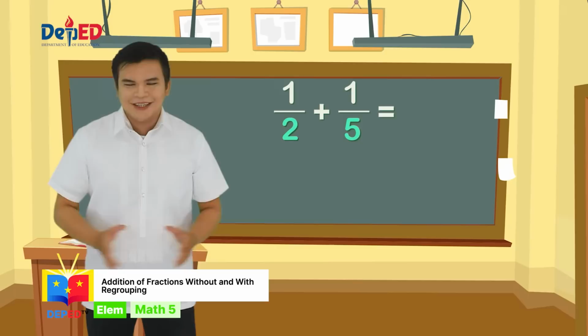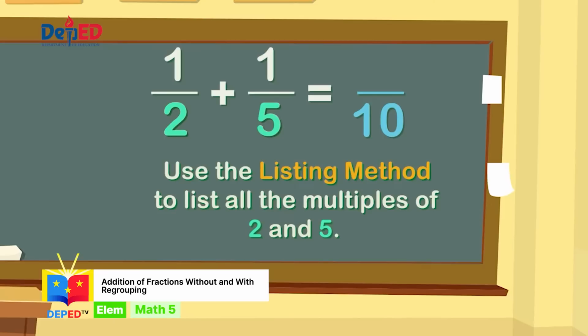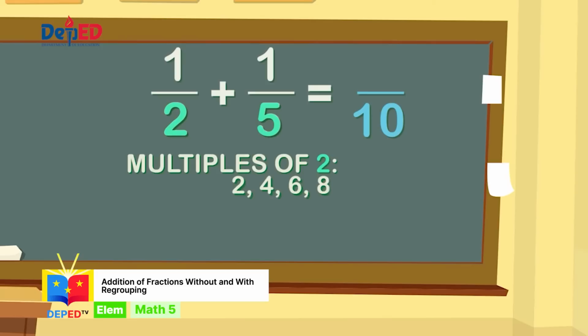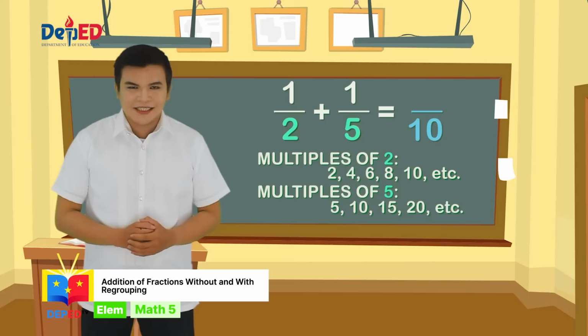To check if the LCD is correct, we can do it by listing down all the possible multiples of the denominators and find what we call as the least common multiple or the LCM. Here are some of the multiples of 2: 2, 4, 6, 8, 10, and so on. And here are some of the multiples of 5: 5, 10, 15, 20, and so on. The least common multiple or the LCM of 2 and 5 is 10. Therefore, 10 is our LCD.